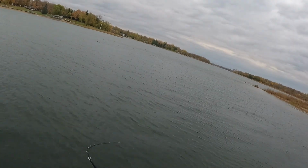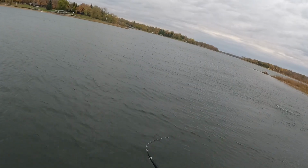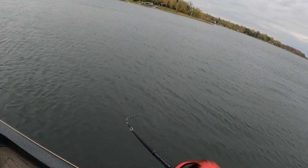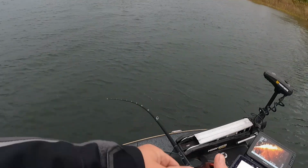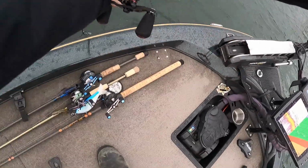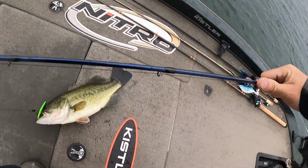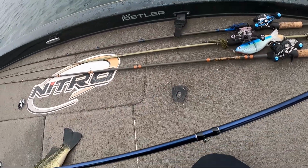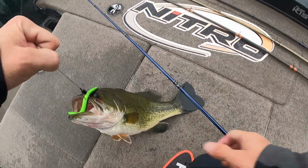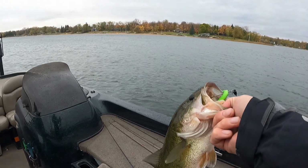That's a bite. There we go. Oh gosh. Oh, that's a nice fish. Gosh, my drag is a little loose. Okay. There we go. A little bit of slack here. Okay, that's a nice fish. Here we go.